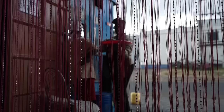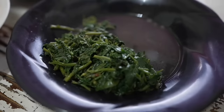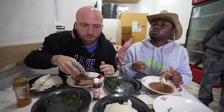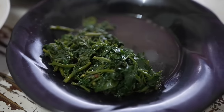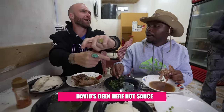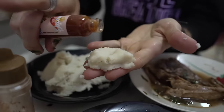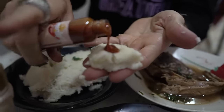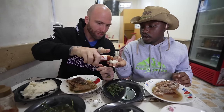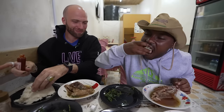I think when they come back here tomorrow and have breakfast, they're open 24 hours a day. I love the greens. It's a very dark green, like spinach, but I don't think it's spinach. And then what I'm going to do next is have my sauce. It's my brand with another company. I'm going to put a little bit of my hot sauce on the ugali. Some nice heat. You want some?